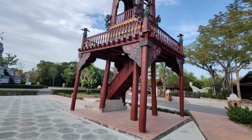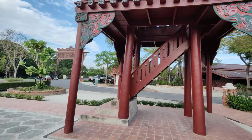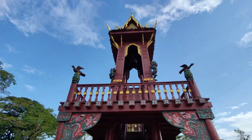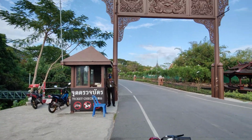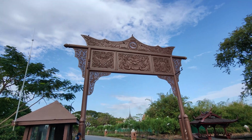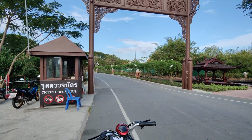And I don't know what this is right here, but I would hate to have to walk up there every single day. This is actually the outside of the park, by the way. The park's about to begin right there, where we have to show a ticket. So we had to show our ticket to this gentleman here. I mean me, always alone. And we're about to go inside the park now.